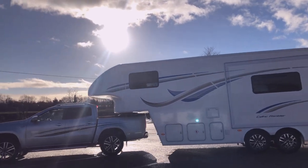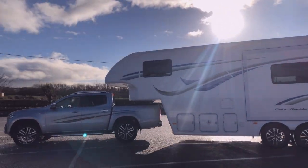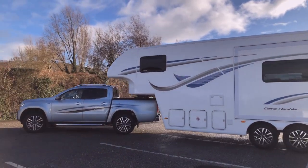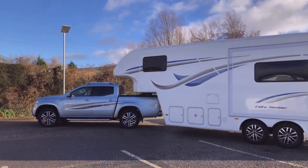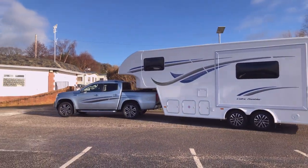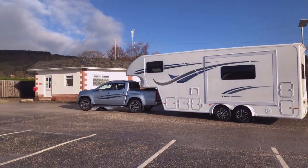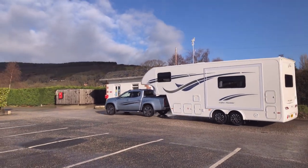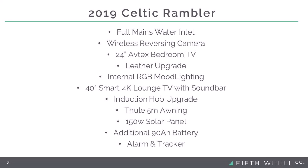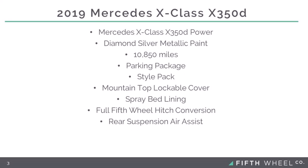So yeah, this Celtic Rambler comes with the 2019 Mercedes X-Class, which is the Power model, X350d, just under 11,000 miles, fully converted, spray lining, roll and lock cover, lots of Mercedes extras like mud flaps, the side steps, beautiful colour as well. So yeah, any questions, just give us a call.